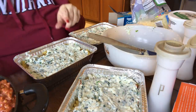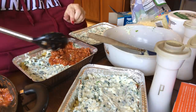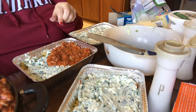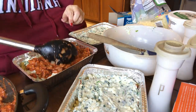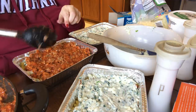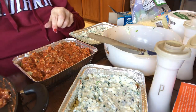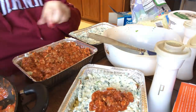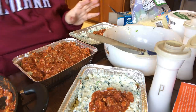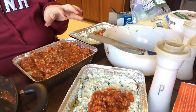All right, so now I'm going to do more sauce. And again, I'm going to make sure that I get sauce all the way around. And don't worry, we're going to top with mozzarella cheese too. So I said we started and ended with the sauce, but I guess you start and end with the cheese. Well, you end with the cheese, but I meant in the layers.